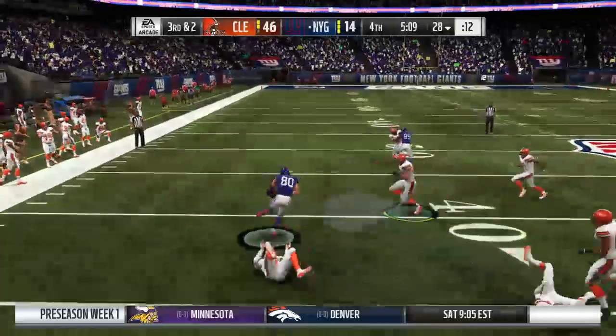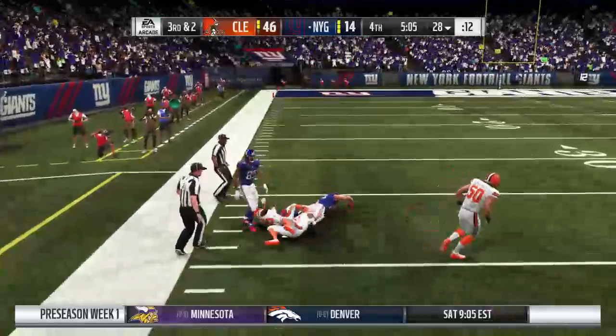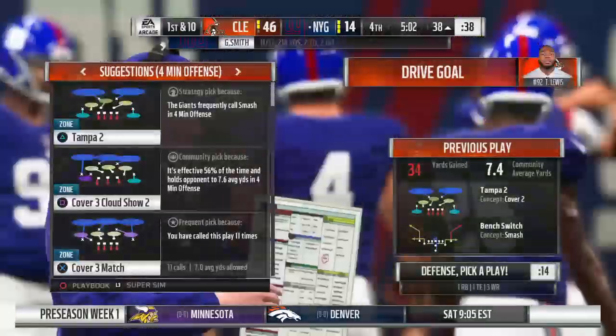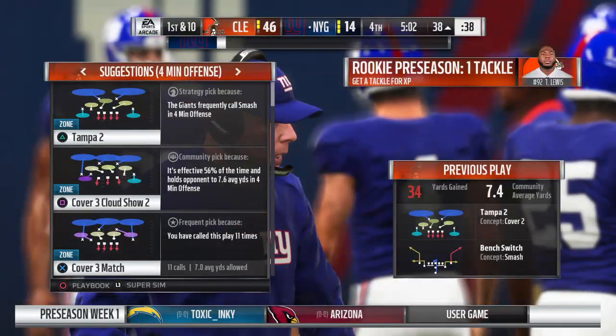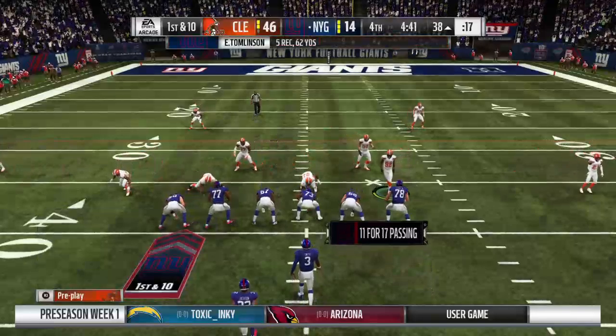And he's got his man on the out route. And he sheds a tackle. Now he's got some space. And able to rip off a big chunk of yardage before being dropped inside the 40. They chalk that one up as a gain of 34 on 3rd down.